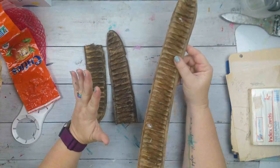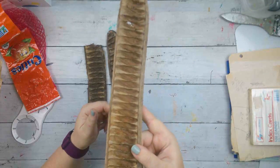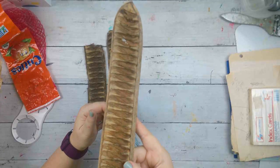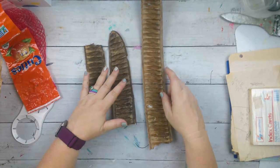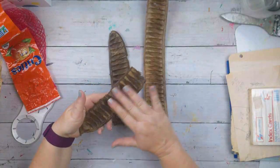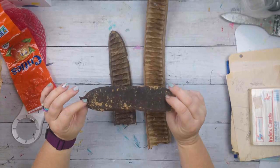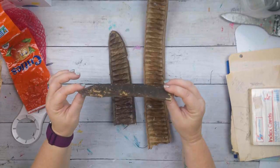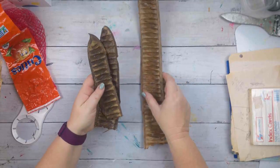Again, I'm going to use them on my gel plate to get some of that texture onto some paper. But then I can see myself using these once they're all good and painty. I have been known to glue such items straight into a journal. So don't be surprised if you see that again.